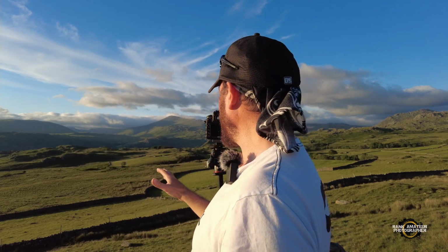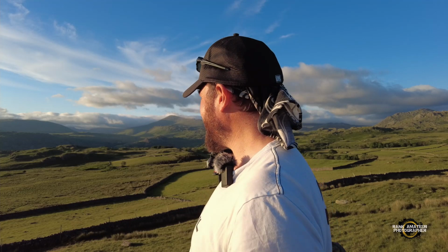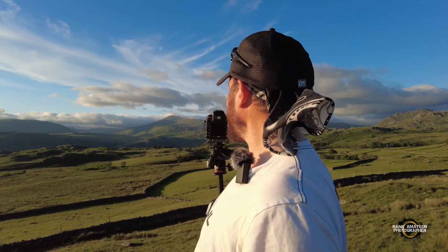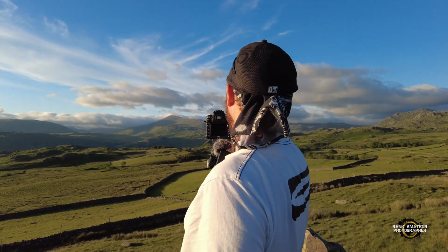So I think I've probably only got maybe about 20 minutes before that light is not going to be as prominent. It's going to be more soft, and that's not really what I wanted, because I wanted the sun to hit the clouds as it goes down and create some interest, which I'm not sure if it's going to happen, but we'll see. So the next image that I've got is basically, I've just zoomed in, dry stone walls as leading lines, and then the mountains in the background.